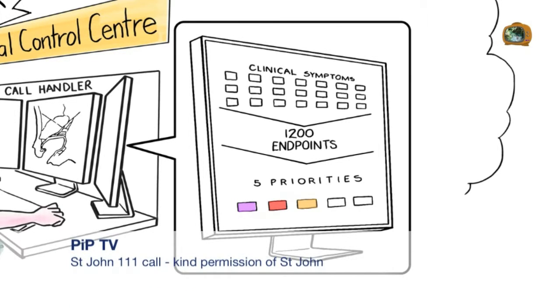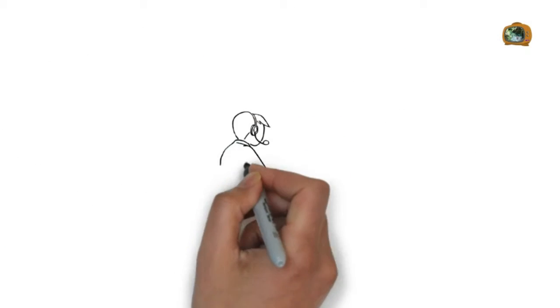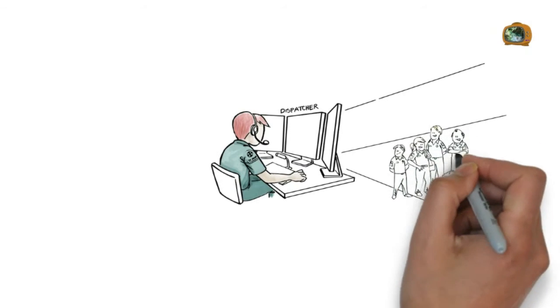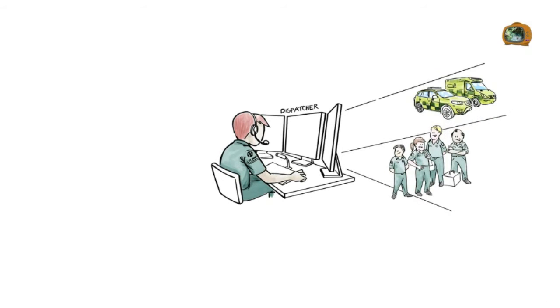Orange, urgent or potentially serious, but not immediately life-threatening. Green, neither serious nor life-threatening. And grey, non-urgent. As soon as we assign a priority to an incident that needs a resource, our dispatcher will organise it. Our resources include many levels of clinical skill, for example, first responder, emergency medical technician, paramedic, and intensive care paramedic. These may come in a rapid response car or ambulance, and sometimes by motorbike or bicycle.